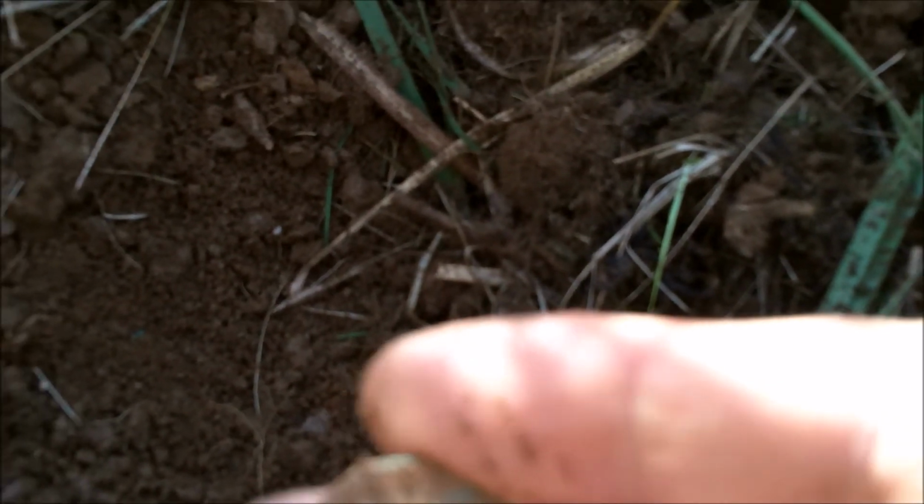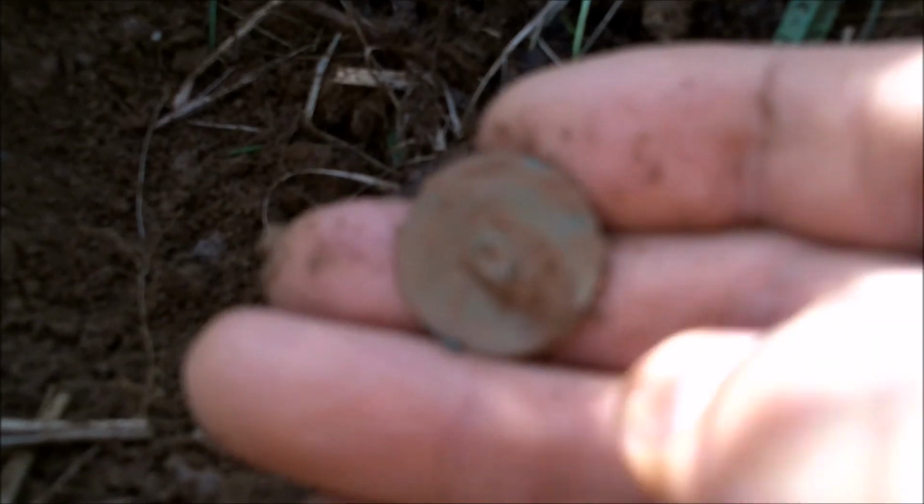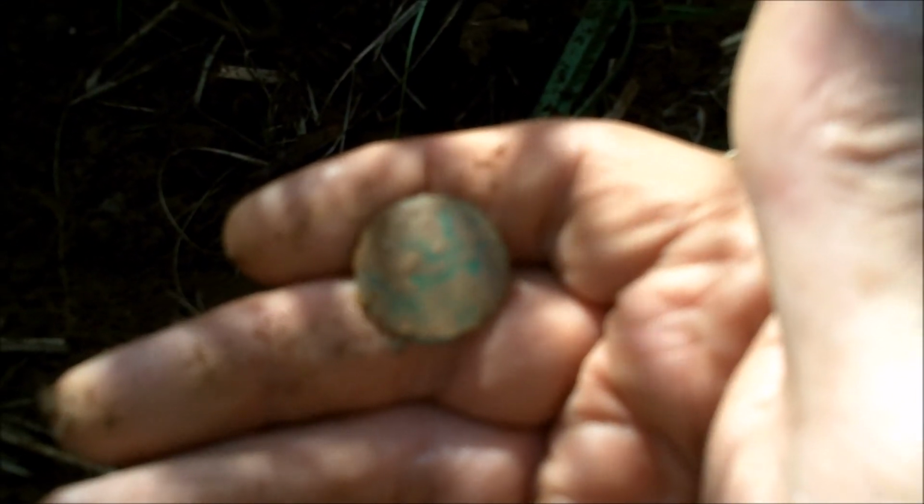I believe the shank is still there, and it definitely has back mark around it. And the front, man, that is a beautiful patina, but it doesn't appear to have any design on it or anything like that. But let me tell you, that's a great find. We'll see you at the next hole.